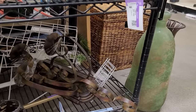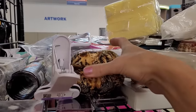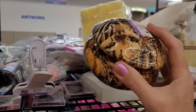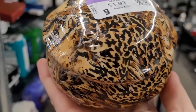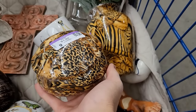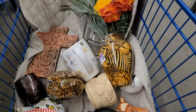Just make sure there isn't one more on this shelf. I spotted it from across the way. We're in the toiletries aisle, and I have found a safari patchwork trinket box that matches the vase we found earlier. It's absolutely lovely. $2. Let's see. It matches perfectly. I'm so excited. Always check every single aisle.